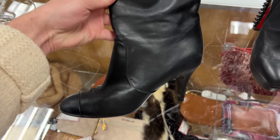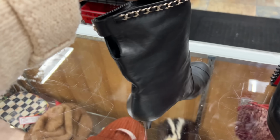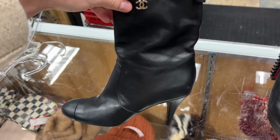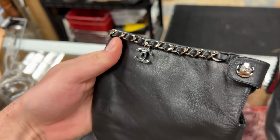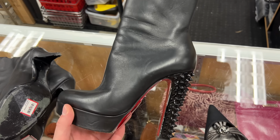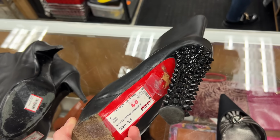This was one of the most expensive things that I bought this entire trip. It is this beautiful black lamb leather pair of Chanel boots. I love the little Chanel charm on the ankle. They do need a little bit of help on the heel, but I was more than happy to pick them up.